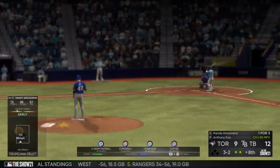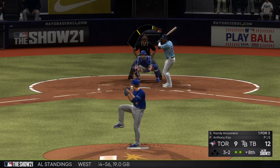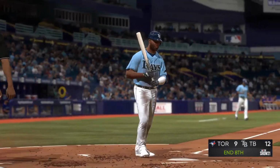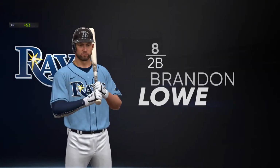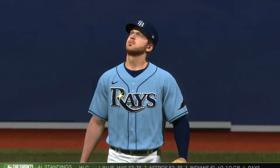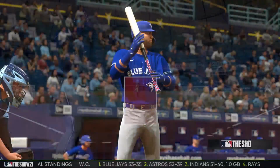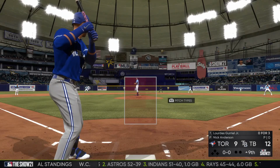Here's a swing and a miss at the off-speed pitch. It's a full count now, 3-2. Hey, there was great arm action on that 3-1. Got him looking, and that'll do it. The inning is over. But one more look here at the big blow. Brett Phillips will stick around as he'll take over in right field. Nick Anderson comes on from the pen, hoping to finish this one off here in the top of the ninth.